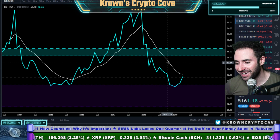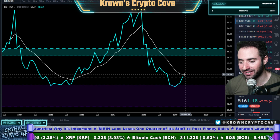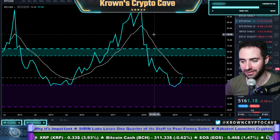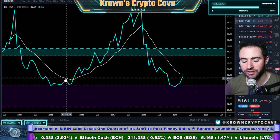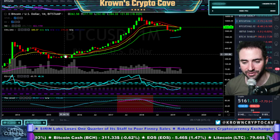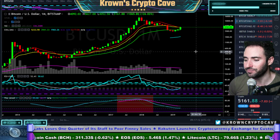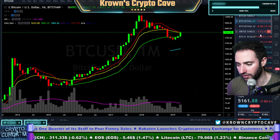So there you go. Monthly RSI, coming back and testing the exponential on it, kind of in the neutral zone. We haven't tested this area in a very long time, about a year. Similar thing in 2014, 2015: the first time that you tested, likely going to reject on it. When was that? July 2015, basically on this wick right here before another 30% move down. So again, just another thing to be aware of.